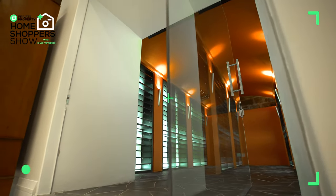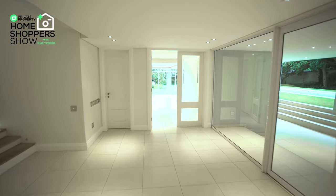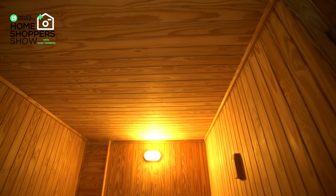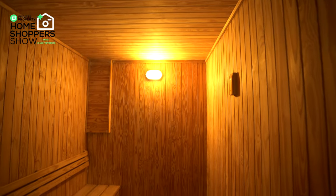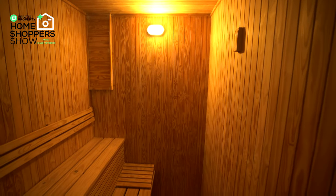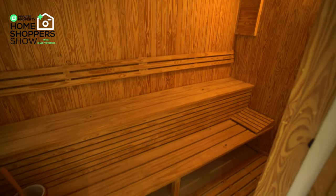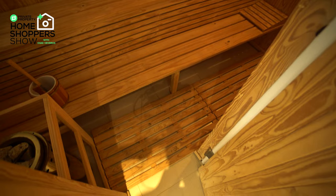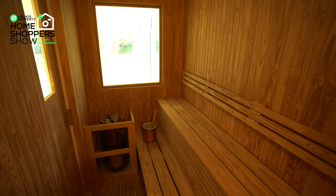And this is not just any gymnasium, because walking towards it, you are greeted by a guest bathroom with entrances both from the gymnasium and from the main area of your downstairs floor. This gymnasium and this bathroom are both very, very special. You have got a full-sized sauna for you to sit in and enjoy the cedar wood while you sweat out all your troubles. Framed on two of the four walls with floor-to-ceiling glass, looking out onto that stunning garden.